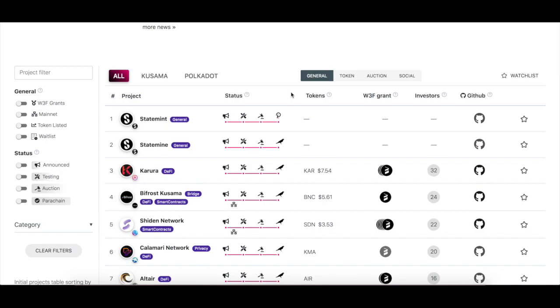Also, because you'll be locking up your DOT for a period of up to 2 years. Now moving on to the next obvious question, how do these projects qualify to win the slot, right? Well, that's when these auctions come into play. So what they need to do is lock up or bond a certain amount of DOT tokens. And basically the project that has the most tokens locked up wins the auction. There, it's that simple.